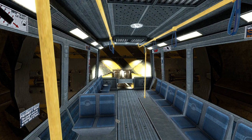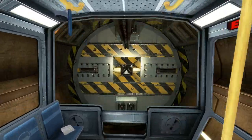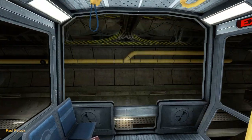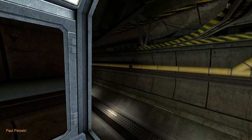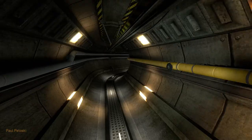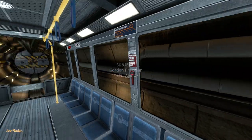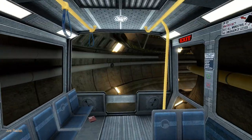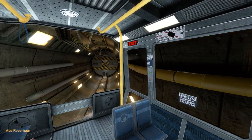Oh, loading screen again. This is a pretty old game, and a very, very big game, so there's some loading screens, and that also helps with the FPS rate. Gordon Freeman, male. Okay, so this is us. Our name is Gordon Freeman. We are a male, and we are 27 years old.